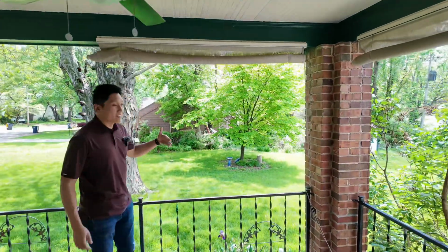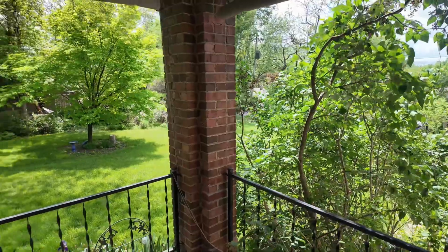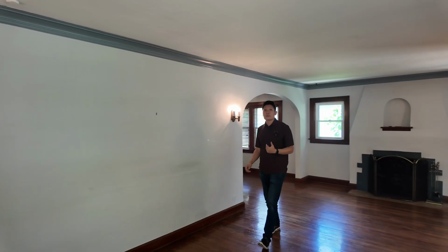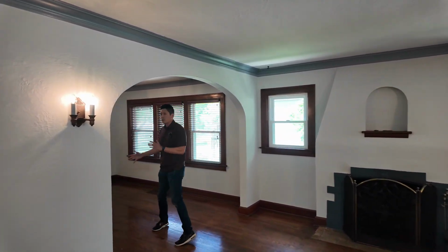You've got a great side yard as well. This is one of the more attractive yards that I've seen in the Waldo neighborhood. You've got so much room and so much space right off of this right here. Coming through this large living room, you've got a formal dining room right in between the living room and the kitchen.